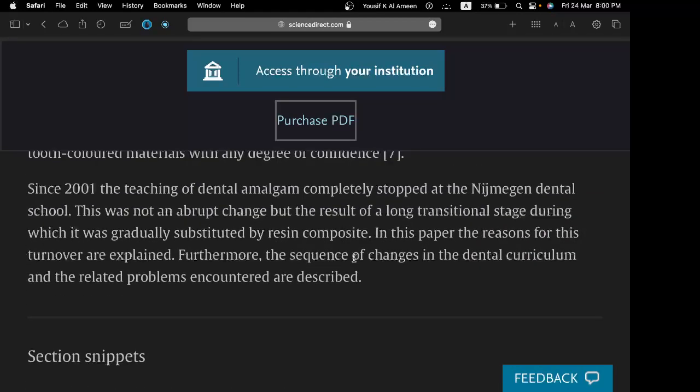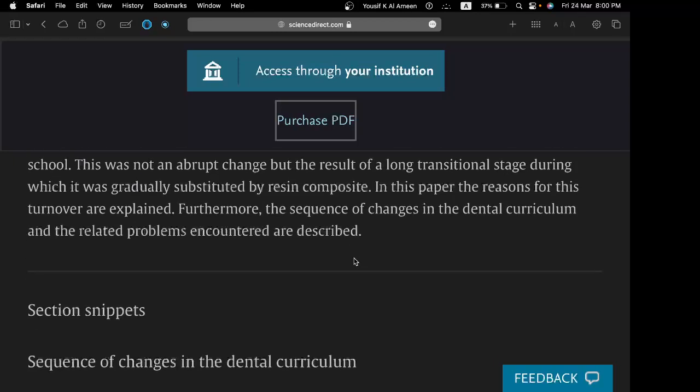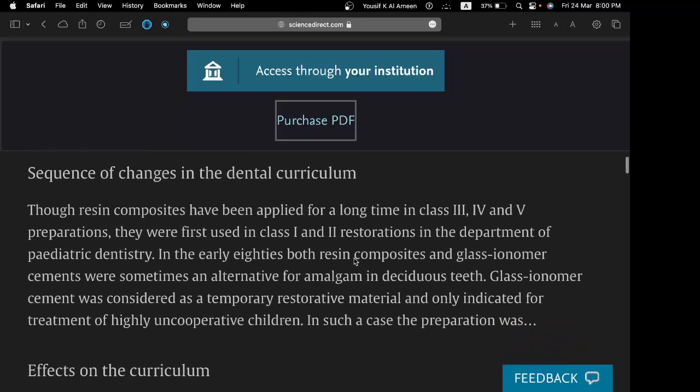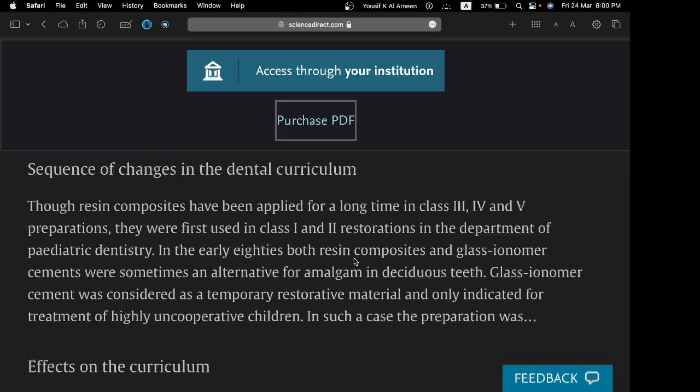Since 2001, the teaching of dental amalgam has completely stopped at Nijmegen Dental School. This was not an abrupt change, but the result of a long transition. In this article, the preparatory reasons for this turnover are explained. Furthermore, the sequence of changes in the dental curriculum and the related problems encountered are described. Section snippets: sequence of change in dental curriculum.